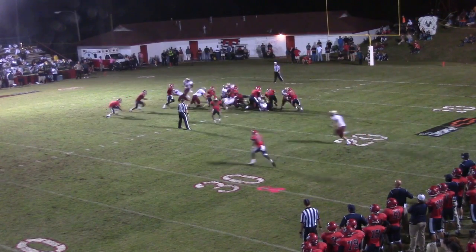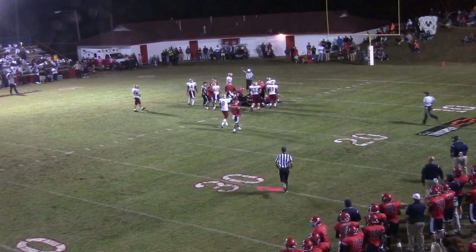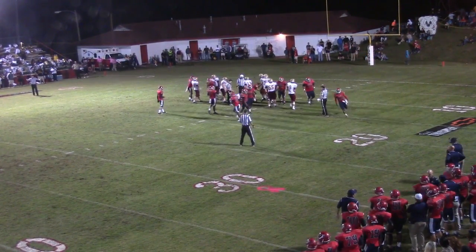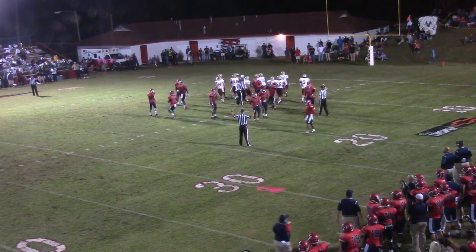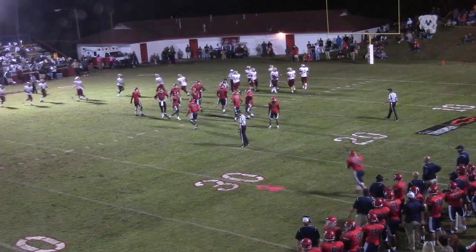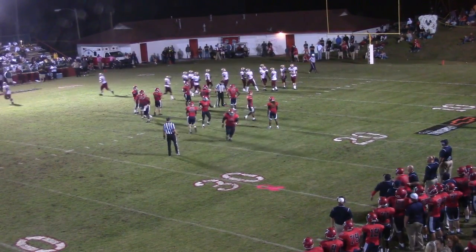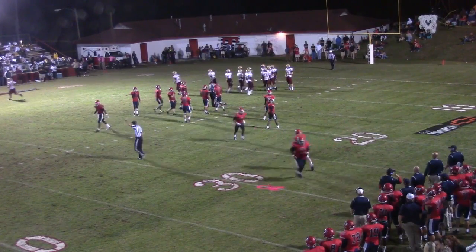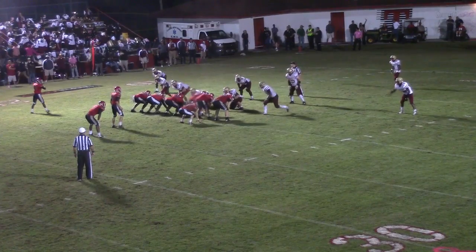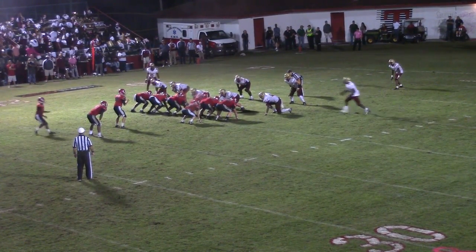And the Indians will let the quarterback keep it, and Graham is going nowhere. The Dogs knock him down. Jason Lowe brings about 300-something pounds, and he's on top of him. That's got to hurt. 4th down. Indians kept it pretty basic and simple because of field position. They have the lead, and they're going to punt on 4th down at 8. 1st and 10 for the Bulldogs, down 13-7, winding down the 3rd quarter.